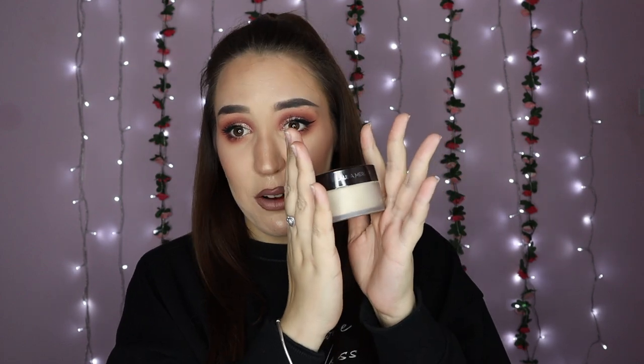So now we are on to powder, and I don't think it would be a makeup favourite without this powder, and that is the Laura Mercier Translucent Setting Powder. Oh my word, this is my favourite. You cannot go wrong with this powder. It just sets everything so nicely. It doesn't look cakey, it doesn't feel heavy. You still get that skin-like glow coming through it. It's not dampening, it doesn't feel dry on my skin.